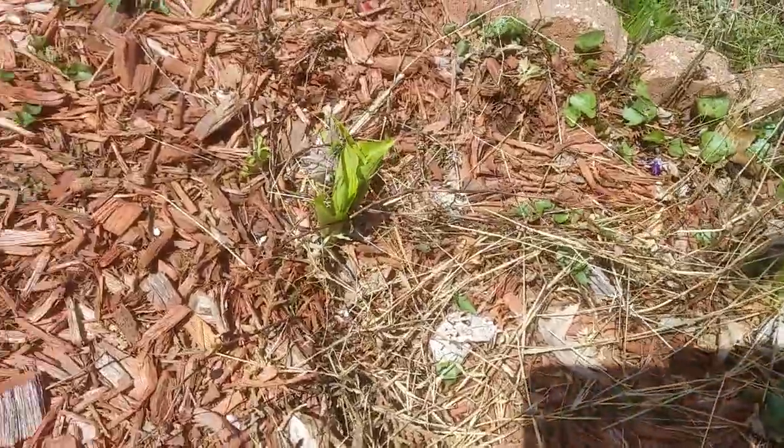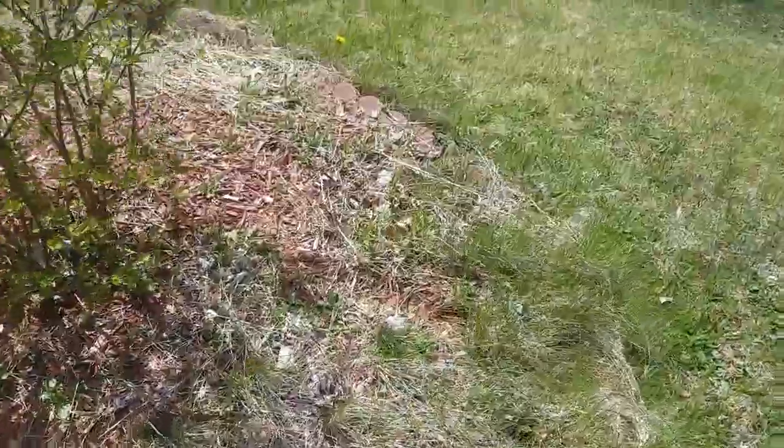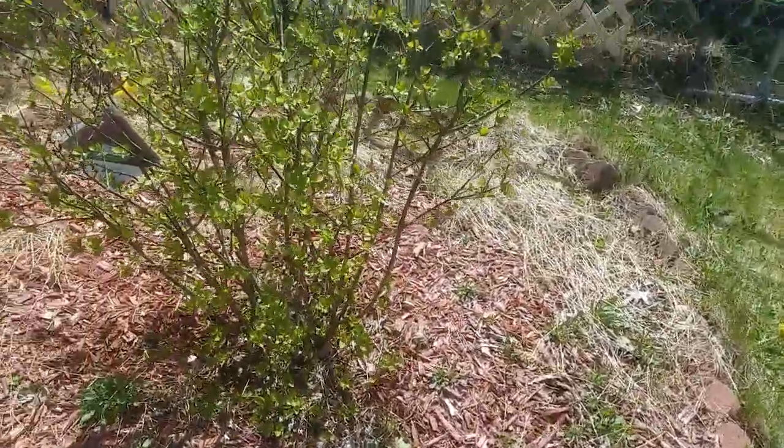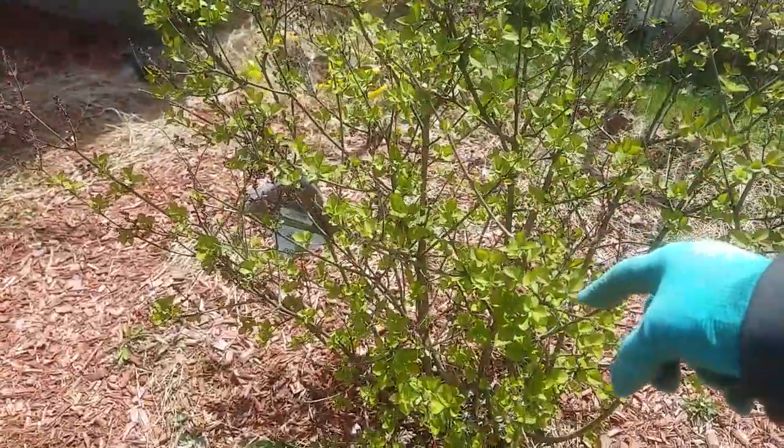I've got some hosta coming in too. That comes in around here. And of course, here's our lilac bush. Starting to really show the green leaves.